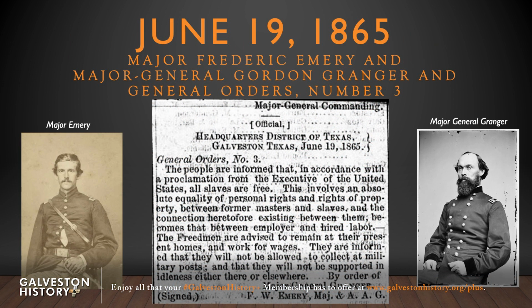General Orders Number 3. And if you look at the order, you see that it's Orders with an S, and I'm assuming that's because there was more than one order, but it was number 3. On your right is Major General Granger. On your left is Major Emory. Emory actually wrote the order. He was an abolitionist and didn't support slavery. So the two words that you find that are very, very important, absolute equality, he made sure those two words were there. Now, I don't know if you can read it, but the last two sentences, I guess, almost erase the first portion.